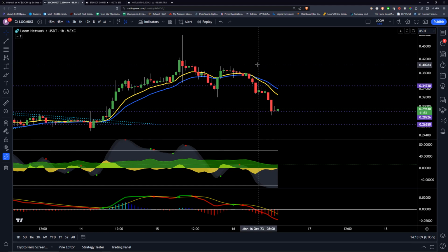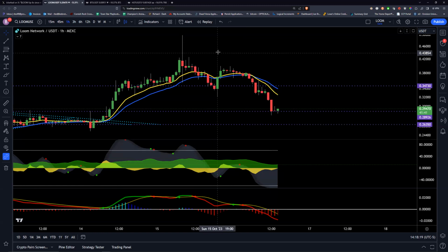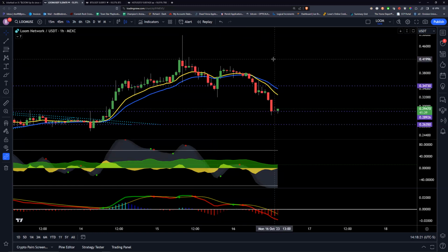You could have put a stop loss maybe right up here. I mean, it might have been hit, but you could have re-entered if it came back down. Clear break of the previous higher low right here. All three of these candles were below this one. That was another signal to take a short. These are things to think about in the future.